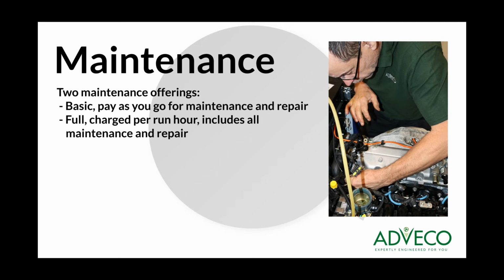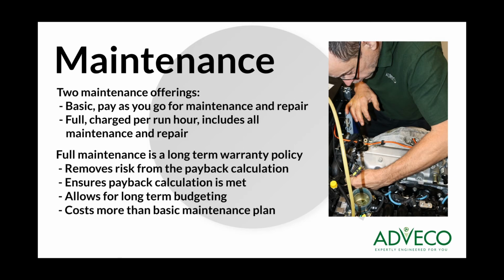There's two maintenance offerings that the client can select. There's a basic pay-as-you-go scheme for both the maintenance and the repair. As you need service, somebody comes out and you're charged for the work that's done. And there's a full charge per run hour maintenance offering, which includes all maintenance and repair.